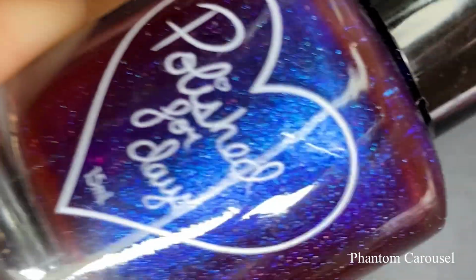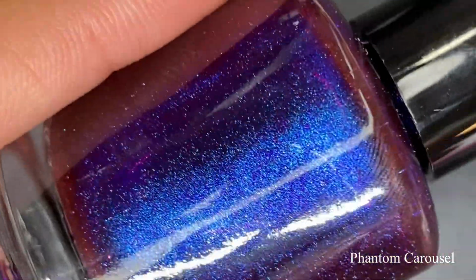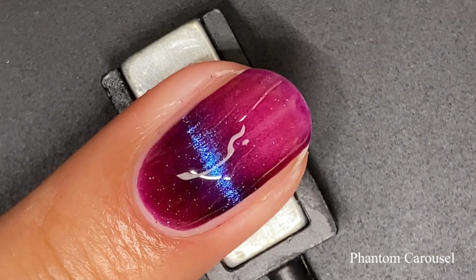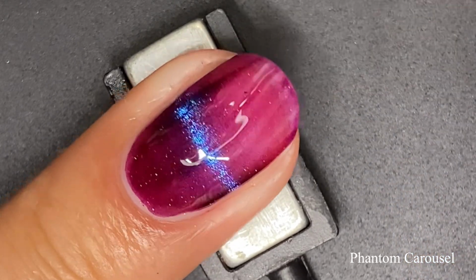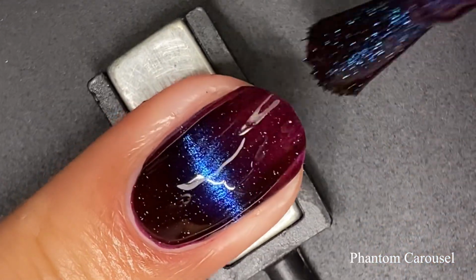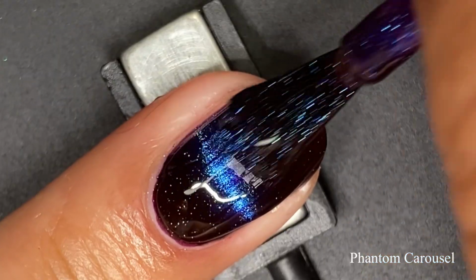Here we have Phantom Carousel, and this one is described as a rich mulberry base with blue-purple shifting multichrome magnetic shimmer, and it has a very light scattering of tiny hollow flakies for depth. My goodness, guys, you can definitely see those tiny hollow flakies. They're not invisible whatsoever, and even as you build up the polish, they don't disappear within this darker, richer base, which I personally love. But that magnetic strip, that multichrome pigment is super shimmery, a super stark line.